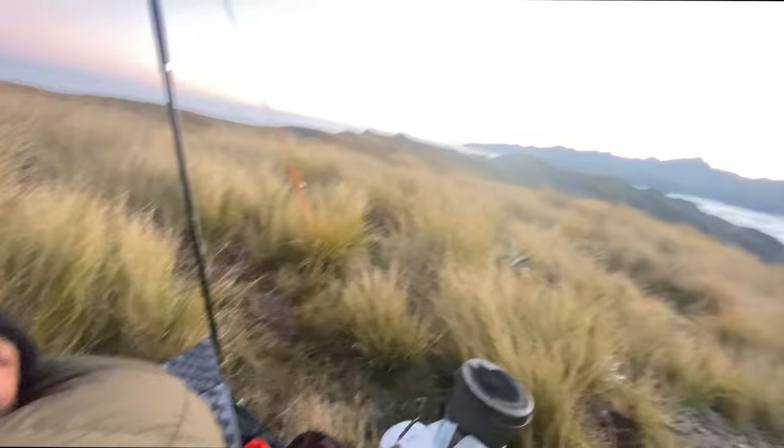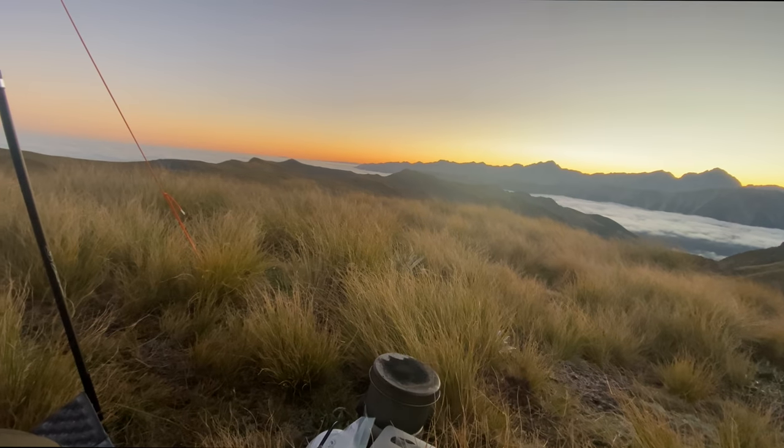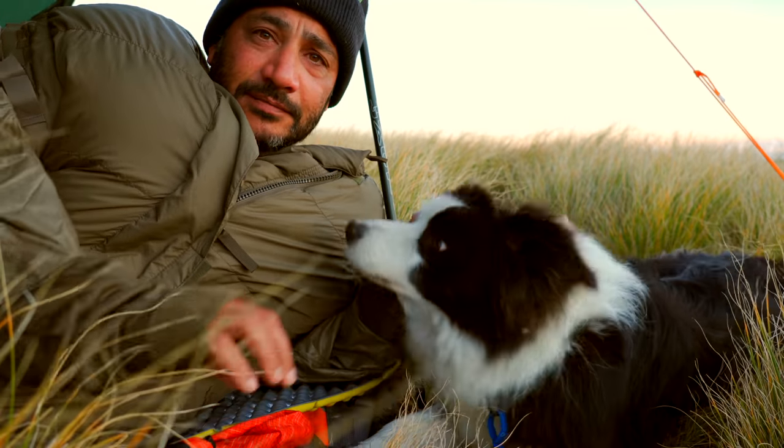Right, I'm going to get back in the sleeping bag. Oh my God, it's cold. Wait for the sun to come up. Not far off, I hope. Okay, catch you later. Morning.